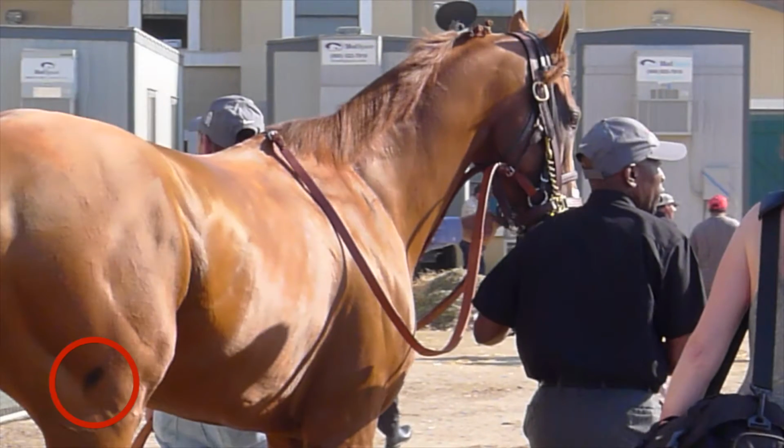And here's an interesting historical note. This black spot on Chrome's right hind quarter is called a bend or spot, named after a stallion that was foaled in 1877, and that comes through Chrome's sire, Lucky Pulpit.